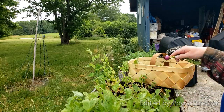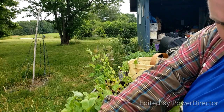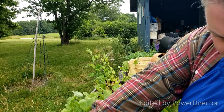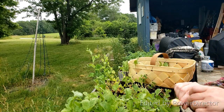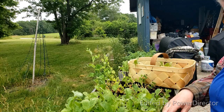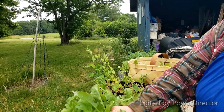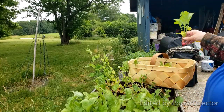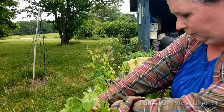Don't know what I'm going to do with these. I've already pickled a bunch, turned a bunch into kimchi. And now what I'm looking at is possibly just trying to can some up, and then I can save them for later in the year. Or maybe I'll just freeze some. Make my honey balsamic radishes and freeze them, because those actually freeze really, really well.